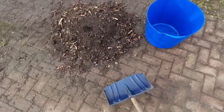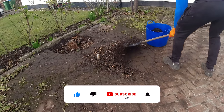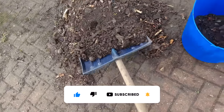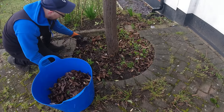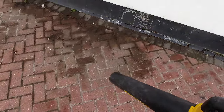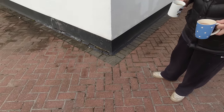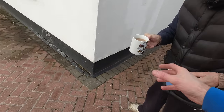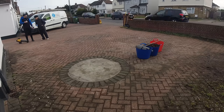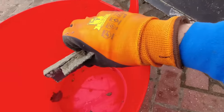Gonna shovel this up. That's actually solid. What does that do then? I was just getting rid of the leaves and stuff. I was getting rid of the leaves. It's just tidying up first before I start, if you know what I mean. Thank you very much, you're a legend. Cheers. So he's asked me to just chuck all the loose bits away.